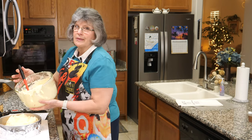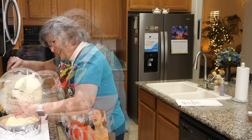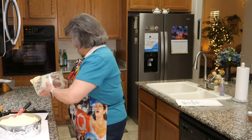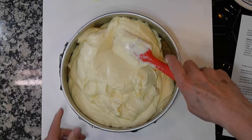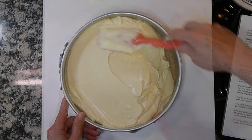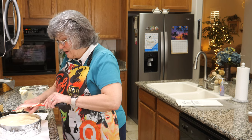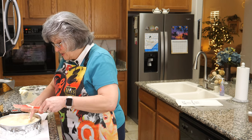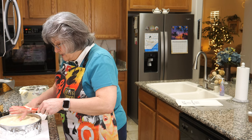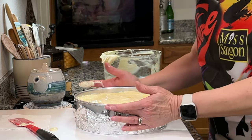All right, you know me, I gotta turn it around. I did my best. Good enough. All right, let's just spread this beautiful thing in the pan. That's fabulous. All right, now I'm gonna do one of two taps. So I tap it for air bubbles, then I'm just gonna let it sit here on the counter for 1 minute, and I'm gonna tap it again. So here's number one.